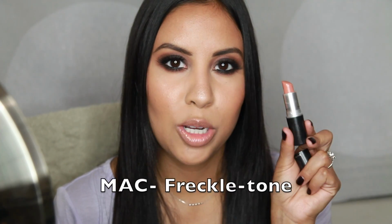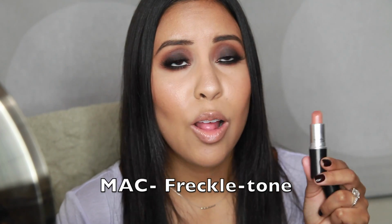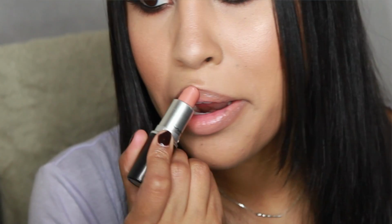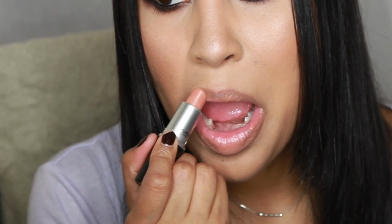This next color is Freckletone by MAC. It's one of my longtime favorites. Me and my mom both love this color. It's one of the colors that I've been wearing for years and years. A perfect peach color, and it offers just a good amount of pigmentation.